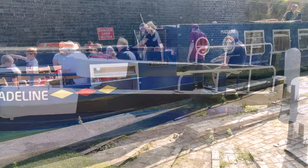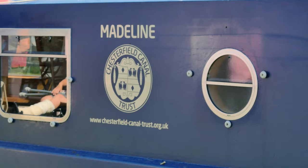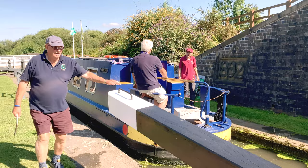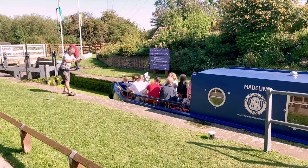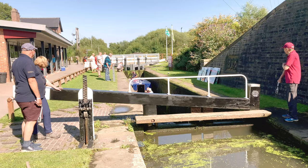With the towpath being on the Transpennine Trail, it of course attracts many cyclists. With its facilities, the hub has been an asset to the area and has increased in popularity. With the trip boat Madeline being purchased in 2020 and being based at the hub, it too attracts many visitors wishing to have a cruise along this section of canal. A lovely spot to while away some time, have a welcome snack and a look round the Chesterfield Canal Trust gift shop.